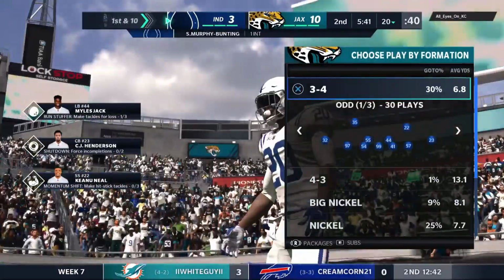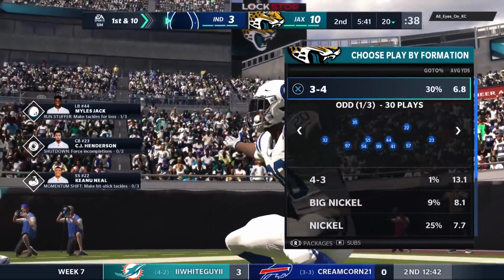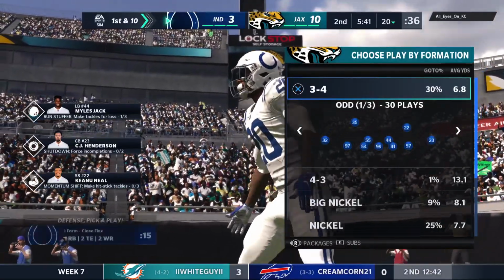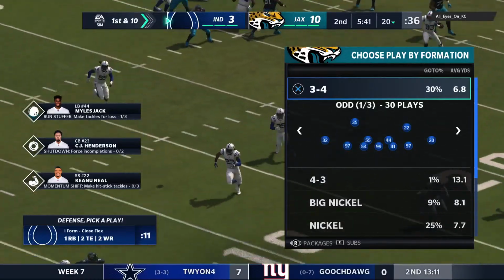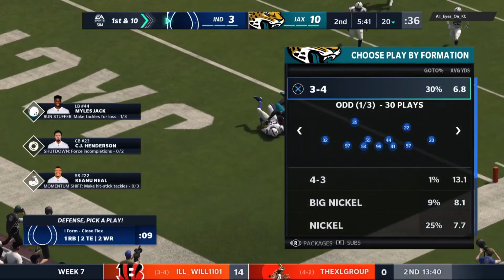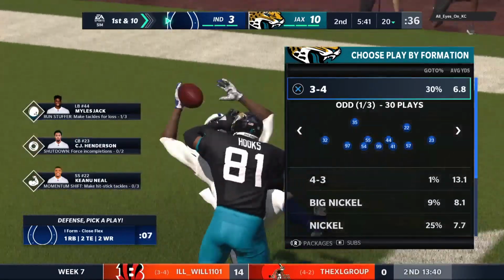Picked up by Sean Murphy-Bunting. Brandon, this is a veteran quarterback back there. He should know better than to make a throw like this. This is definitely not his best ball. And I think he knew this was trouble the second it was leaving his hand.